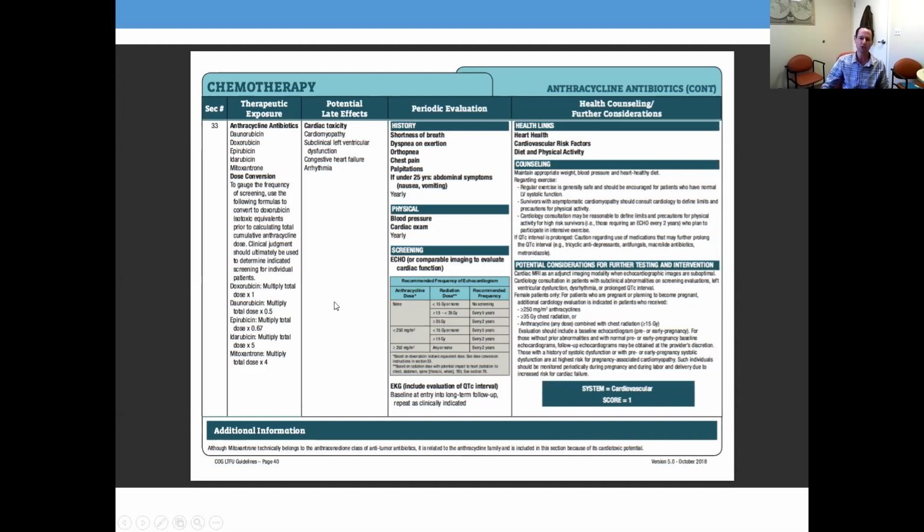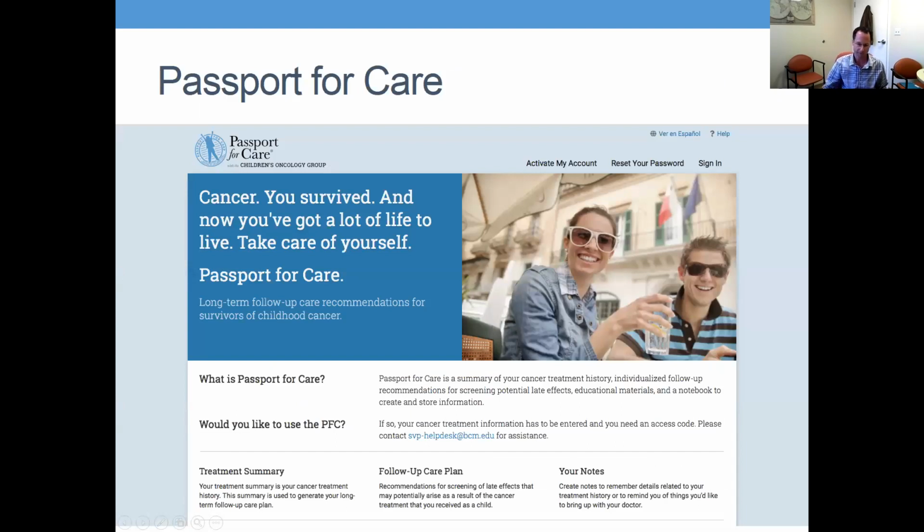And this is the newest recommendation. It's different than version 4, which had us do them as often as every 1 year. Now it's only as often as every 2 years. So these recommendations are changing over time, and we need to update our patients as the recommendations evolve.